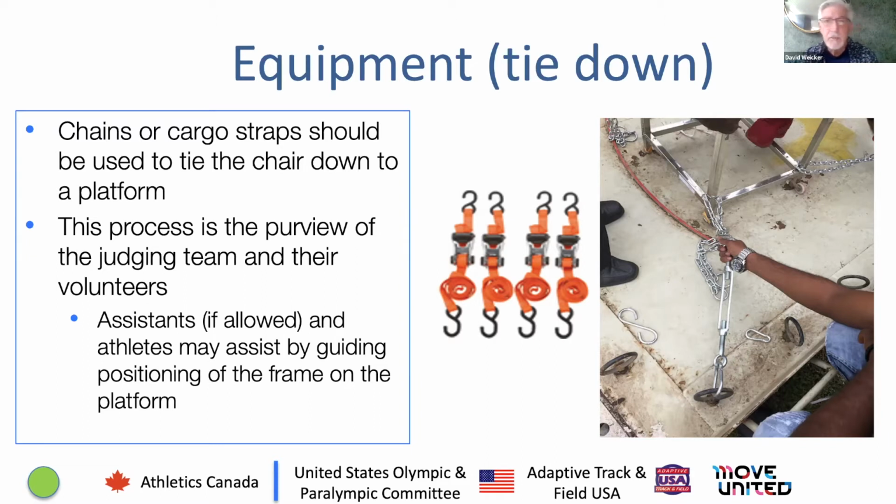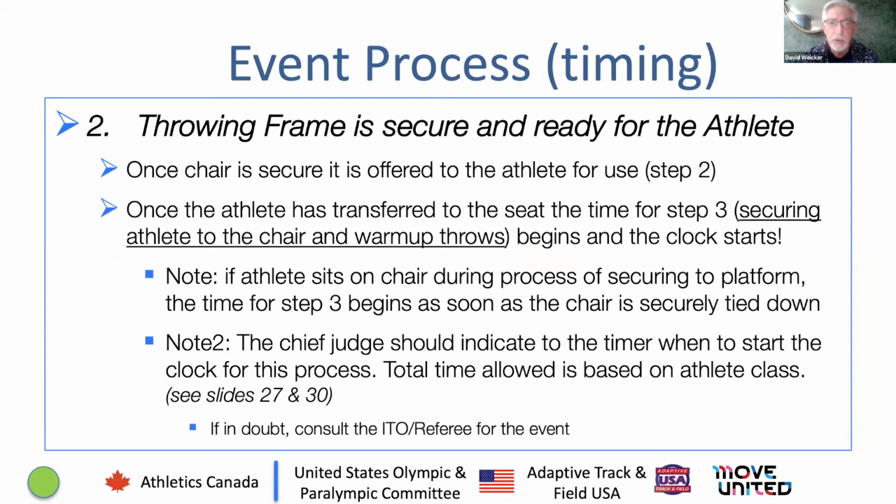The second part, next slide, Jerry. The second part of the process is the throwing frame is secure and ready for the athlete. So once it is secure, it's offered to the athlete, and the athlete then says, yes, okay, it's fine the way it's set up. And then the athlete has to transfer to the seat of the throwing frame so that they can throw. And this is when the clock starts.